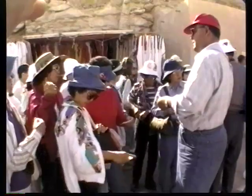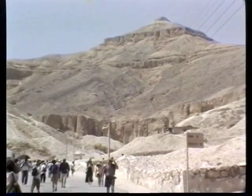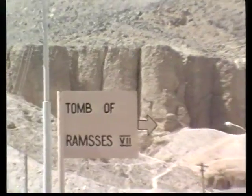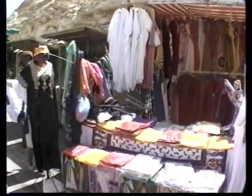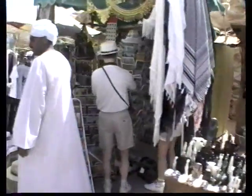Our guide Sammy is going to show us many of the sites in today's program. He's a very skilled Egyptologist and an excellent tour guide. We went into the Valley of the Kings and the Valley of the Queens as part of our visit. And we'll show you a lot of the ruins and temples a little bit later in the program. Now we're going to give you a little overview of some shopping highlights.